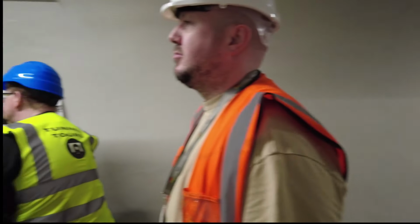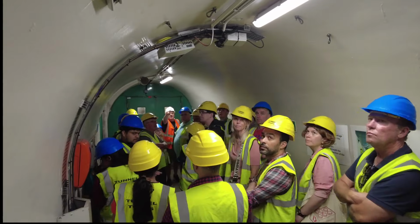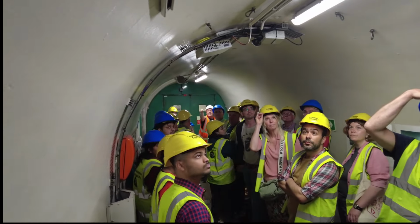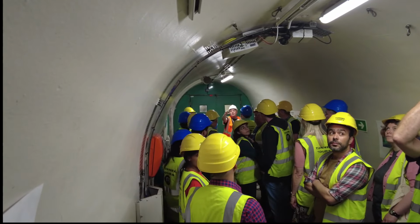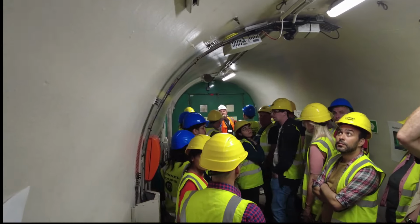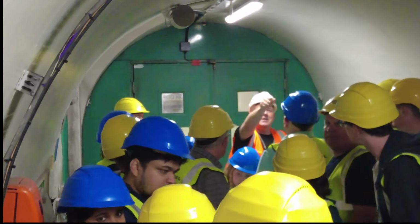And interestingly enough, when this used to be a safety refuge, can you see the hooks above our heads? That's where the fire curtains used to be. So if there was an incident out there, you would have been asked to come through here, sit on one of these lovely benches, and we were relying on people to shut the fire curtains.